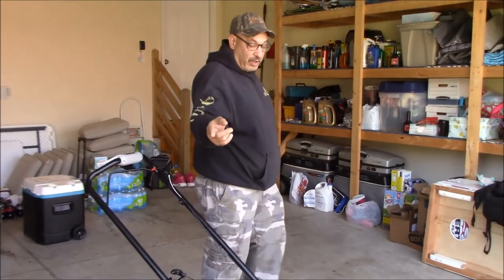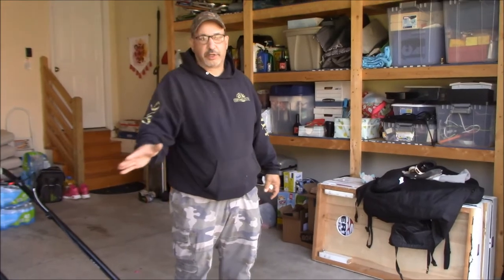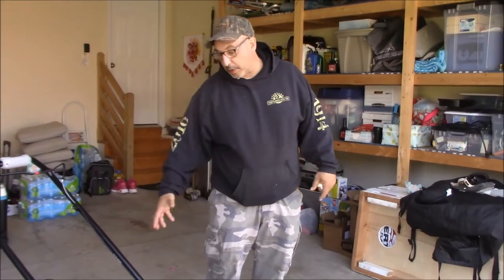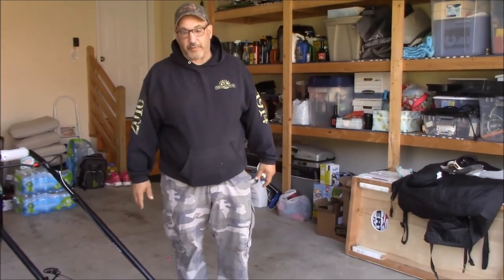If you go up to the HRX, you get a side discharge just like in the Toros and the recycler. You don't get a side discharge anymore on this one. They do give a rear chute that sort of directs it to the side. It doesn't come with the mower, but they send it to you free if you buy the mower. And that sort of directs it away from your feet a little bit.